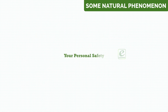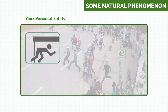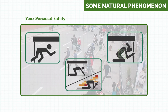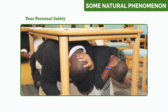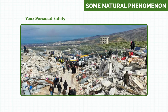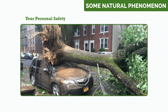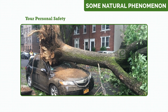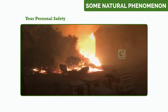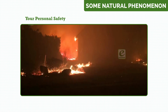Your personal safety. If you are indoors during an earthquake, drop, cover, and hold on. Get under a desk, table, or bench. Wait in your safe place until the shaking stops. Move carefully and watch out for things that have fallen or broken, creating hazards. Beyond the outlook for fires, fire is the most common earthquake-related hazard.